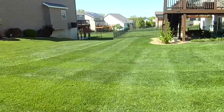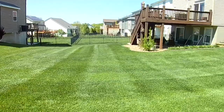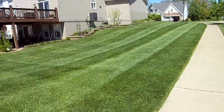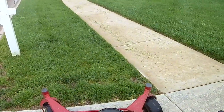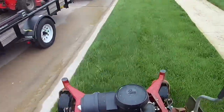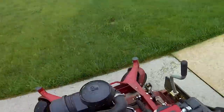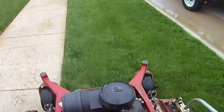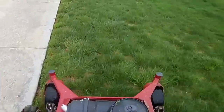I demoed the 61 in the fall last year, and they said they were coming out with the 52 this year with the same suspension, so I decided to hold off, because I don't use the 61s enough to buy them for almost $11,000. I got a lot of yards that the 52 will fit in the back with the gates that the 61 will not. I've been cutting a lot of these yards for 9 or 10 years now, some going on 11 or 12, but they cut up pretty well.